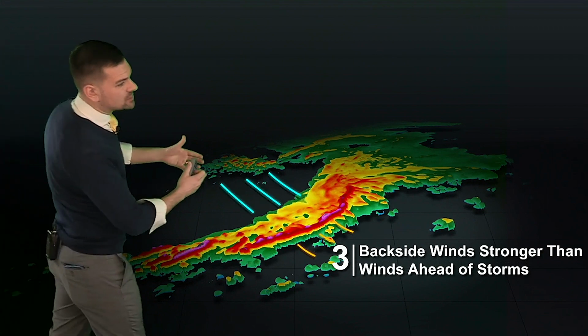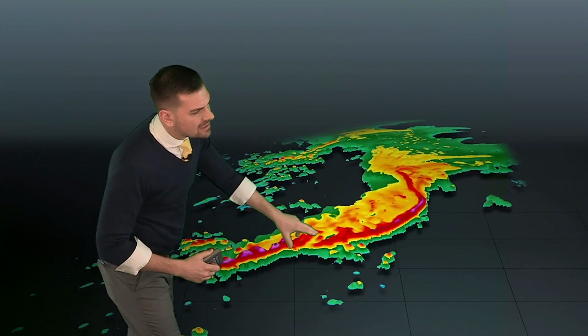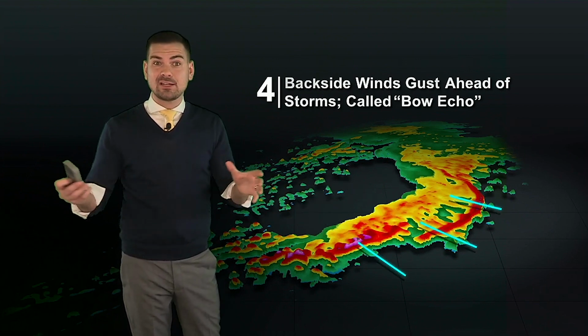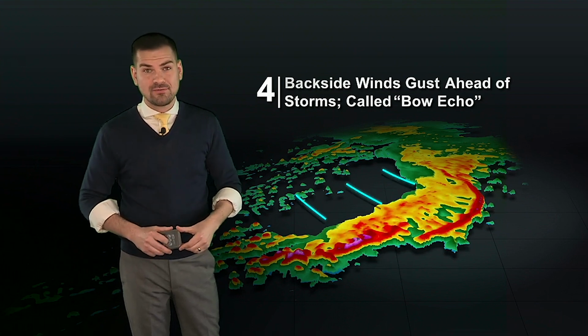The backside winds are stronger than the winds out ahead of it. And then it starts to really take that shape, and it looks like an arch. And in these situations, you can end up with very powerful straight line winds gusting to over 60 or 70 miles an hour, and that might prompt your National Weather Service office to issue a severe thunderstorm warning.